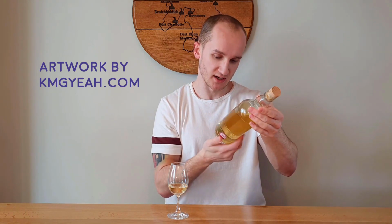I'm trying to see if there's any giveaway on here, but there's not. So it's a cool label. That's what attracted me to the bottle. £45, I'm pretty sure is what I paid, which I think is reasonable for a 5-year-old blend, hailing from Campbeltown. That seems reasonable enough. And I think that's all I've got to really say on it.